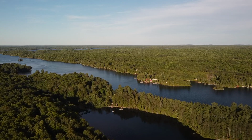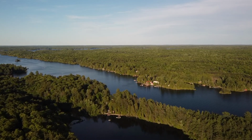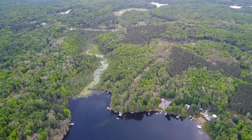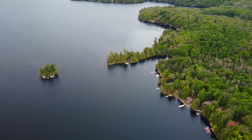I'm up at a cottage in the Kawarthas this week. This area is located about halfway between Toronto and Ottawa in Ontario. And one of the best things about this region are the dark skies. There's no major city for over 100 kilometers in any direction, so we're far away from any light pollution, and we can really see the beauty of the night sky that is typically hidden by bright city lights.